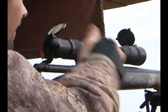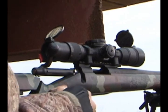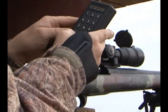Oh. That left a mark. And as you just seen, things can happen that quick when you're predator hunting.